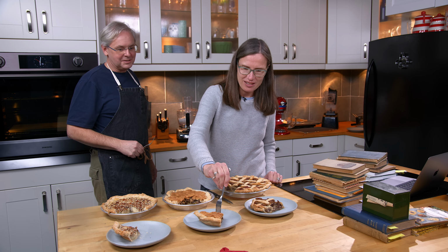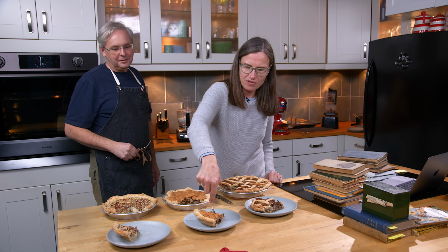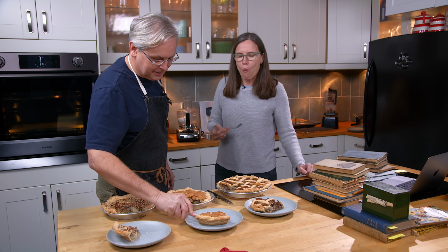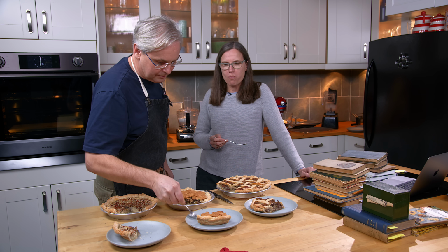This one I'm excited about. It looks a bit like a butter tart in its texture. It's essentially a butter tart. Oh, I like butter tart. It is essentially a butter tart. Mmm.